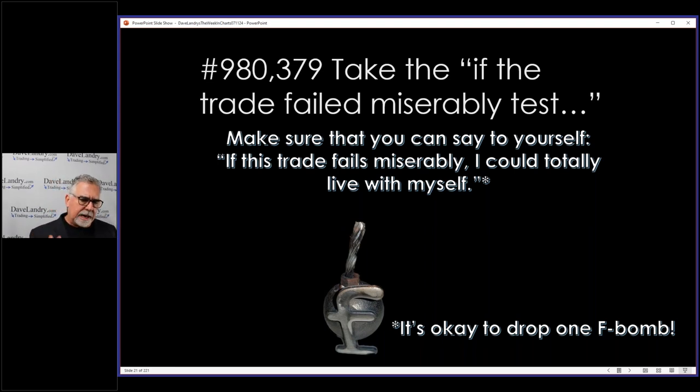Now, it's okay to drop an F-bomb, but just make sure when you go into a trade, it's kind of like this S&G trading where I'm tracking my things that don't work. It's important because on those trades, it's not like they look fantastic. It's just like I'm dealing with FOMO, okay? Because I'm seeing a market take off without me. But ask yourself, if it failed miserably, could you live with yourself?